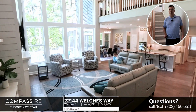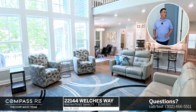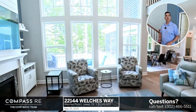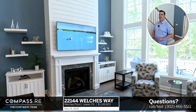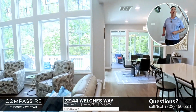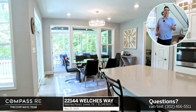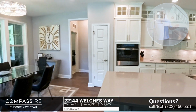Coming back down here to the great room, and we'll get one last pan right here at the bottom of the stairs. There's going to be access to our owner's suite number 1. Great fireplace, natural gas here. These lots range, but on average about a quarter of an acre. The pool just opened up, the clubhouse is open. Welches Pond is an absolutely stunning community.